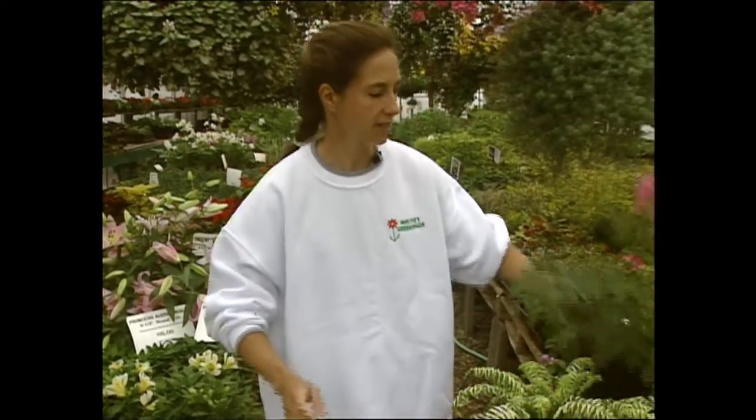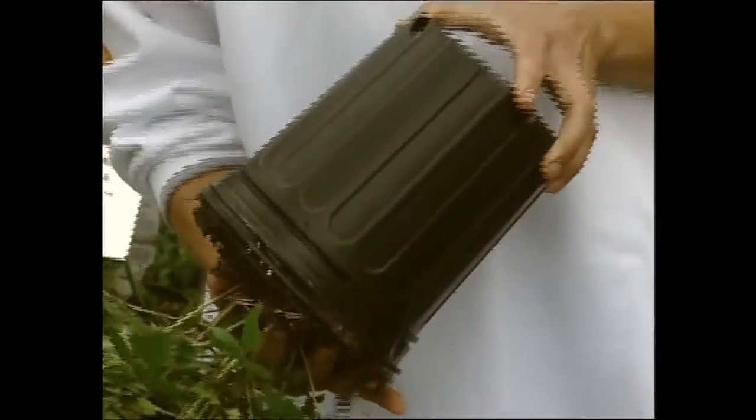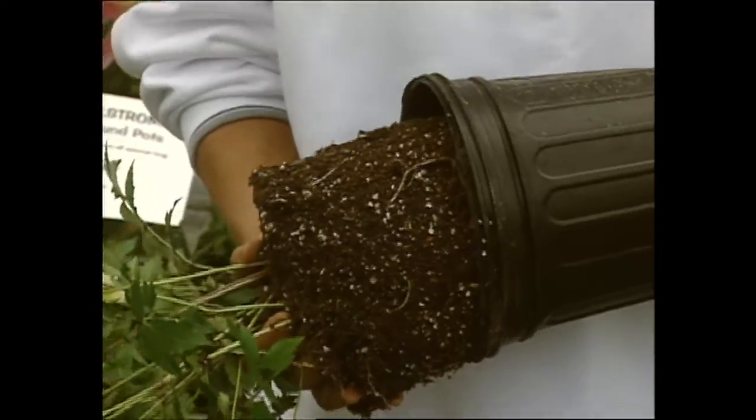I was going to say, ask them to show you the root system on your plant. Go ahead and they'll help you. They'll pop it out of the pot. You want to make sure that the root system's to the edge of the pot and that the roots are white and that the plant's healthy looking.